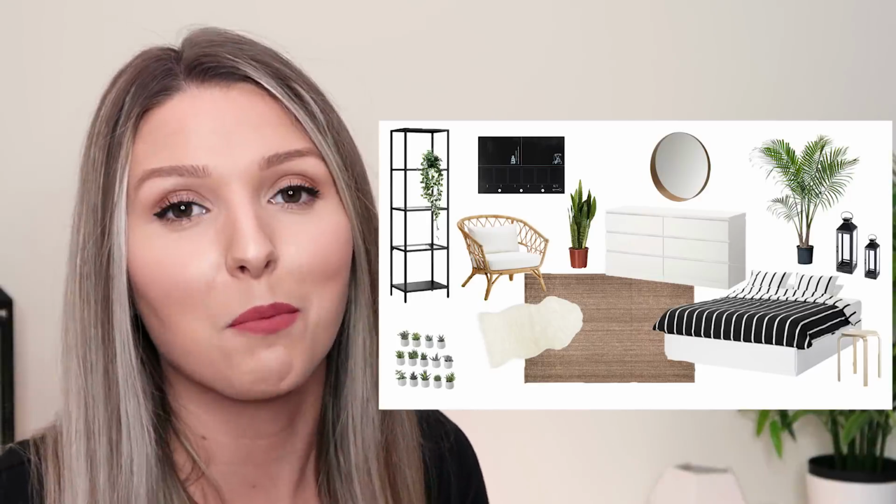Circle mirrors are so in right now. They're also very Scandinavian and simple. As I said before, I love the hanging plant in her room, and I think it should stay, but I also think we should add more greenery in the space.